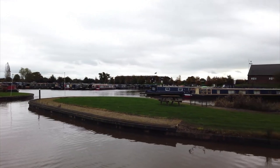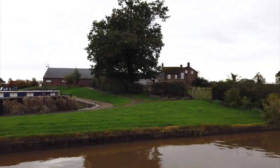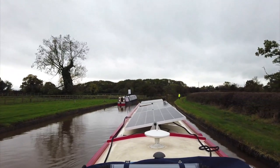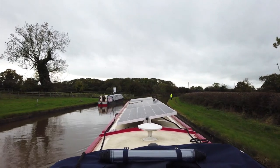I'm sure we'll be back at some stage after our winter stay, maybe on the Llangollen. And there's our first bridge just ahead, and then 100 metres from that, our first lock. So let's get going. Onwards and upwards.